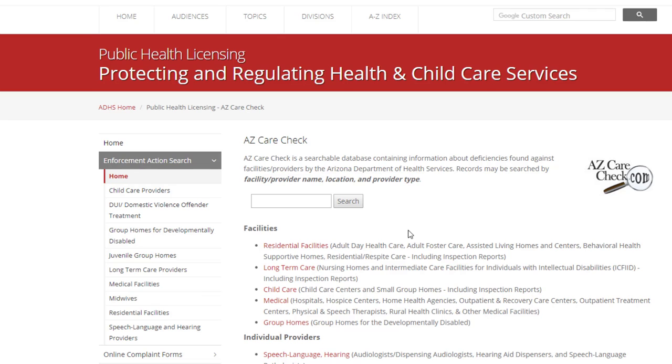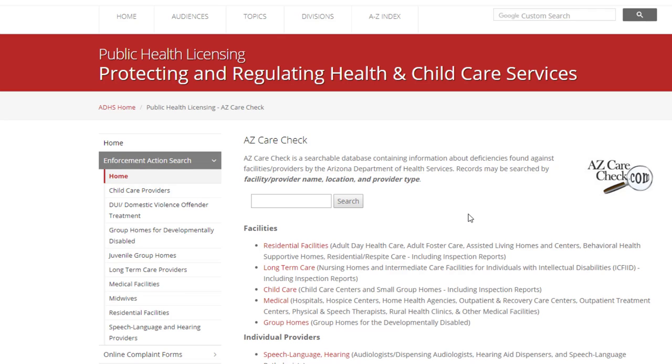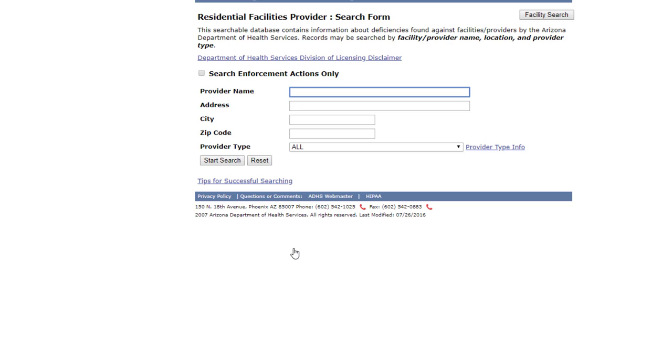When you navigate to the Arizona Care Check page, there's going to be just a general search box right here. You could search provider name, location, provider type, and it'll pull back some general results. If you don't have the specific name or address, you may have some difficulty locating that provider. So there's other search options down here. Any kind of assisted living facility would be in this residential facilities section, so you can go ahead and click on that. That's going to provide you a more advanced search option, so you could search by name, address, city, zip code, provider type.